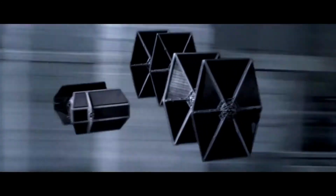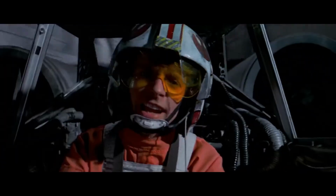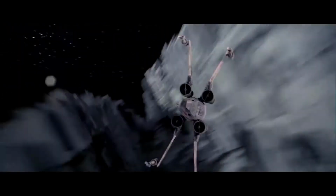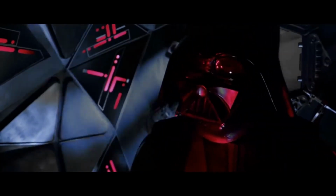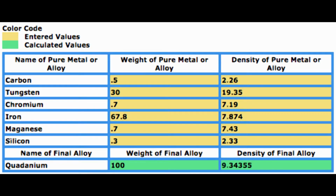I dove headfirst into the internet to figure out what this mysterious metal was made of, only armed with the knowledge that it was a high-strength steel alloy. After digging through the catalogs of countless metal manufacturers and introductory mechanical engineering lectures, I was able to figure out that quadanium steel is a tungsten-based tool steel alloy with an extremely high tungsten concentration, making it very durable, heat-resistant, and extremely strong. Strong enough to work in space.